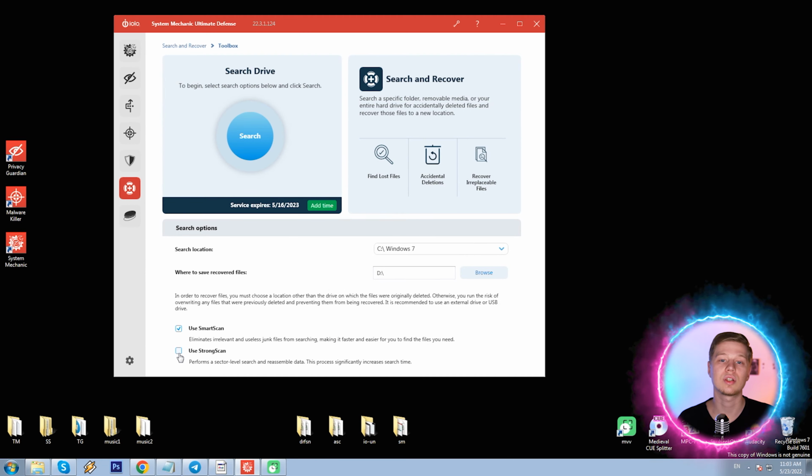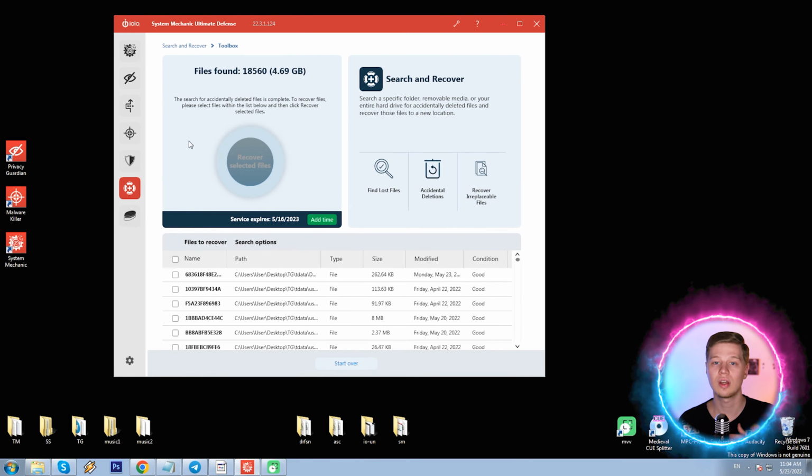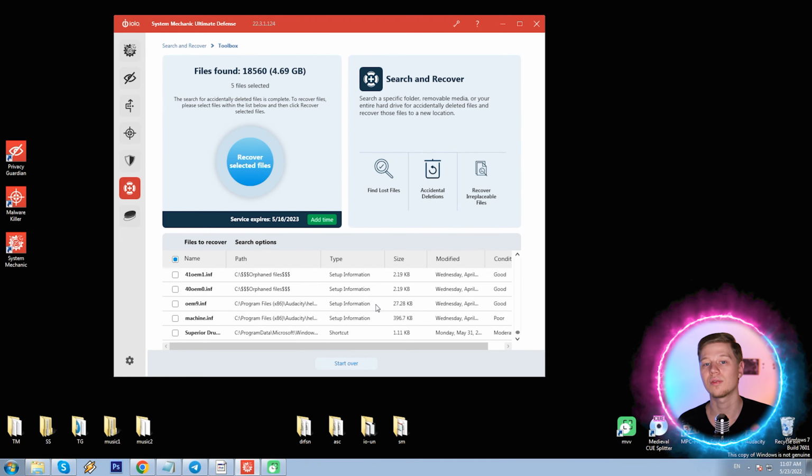Okay, I'm going to use an external USB flash drive to try it out. Scanning is fast and has found 18,560 files of over 4 GB total. With such a huge amount of files, it is good that I can sort the results by type, size, date and condition. I'm going to try several files of different types. 1 application, exe, 6 images, JPEG, PNG, 3 audio files, MP3.